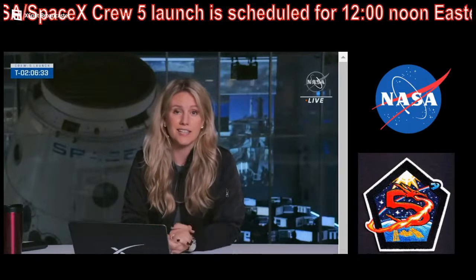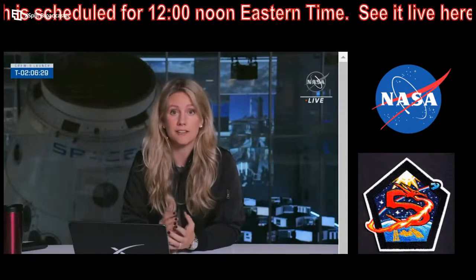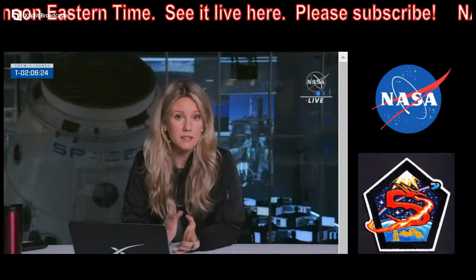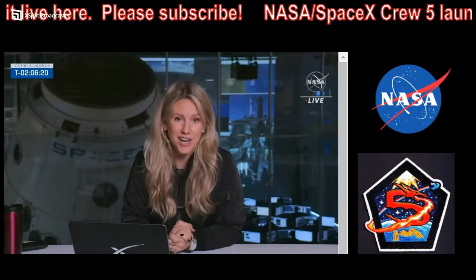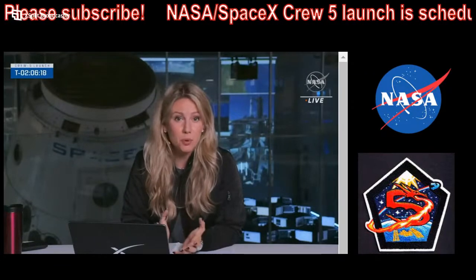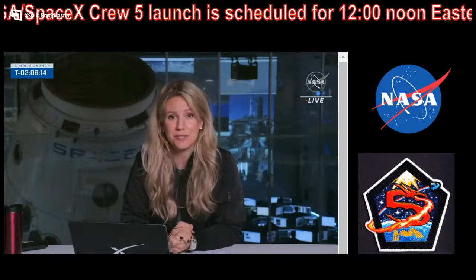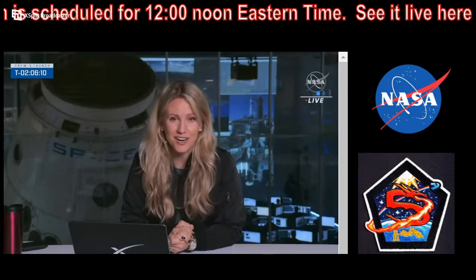The countdown is to make sure that all the teams are working toward T0 in a coordinated fashion, and we have lots of margin built in. So we are okay to go in and recheck that and reperform that suit leak check on Josh. At this point in time, everything continues to be acceptable for launch. We're coming up to T-2 hours and 6 minutes. So I'm going to toss it back to Daryl over at Kennedy Space Center.